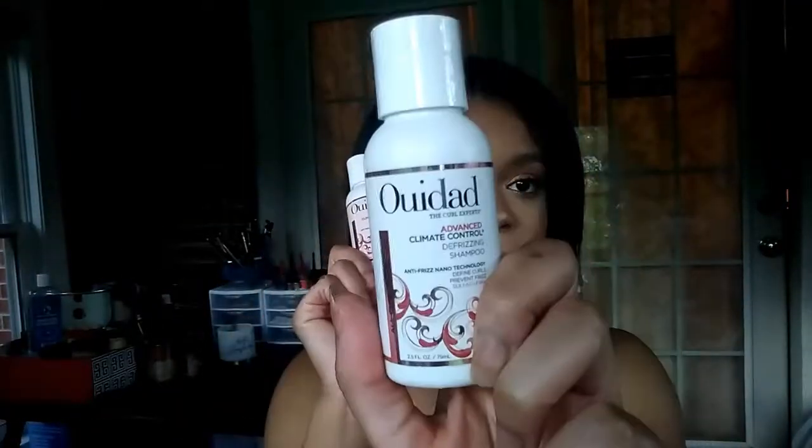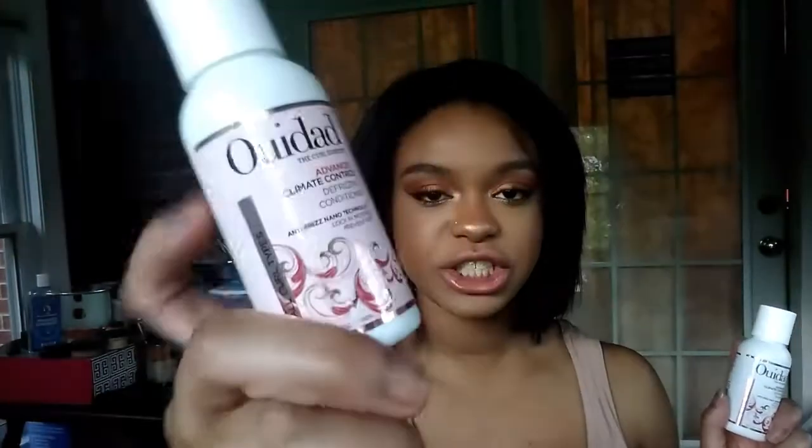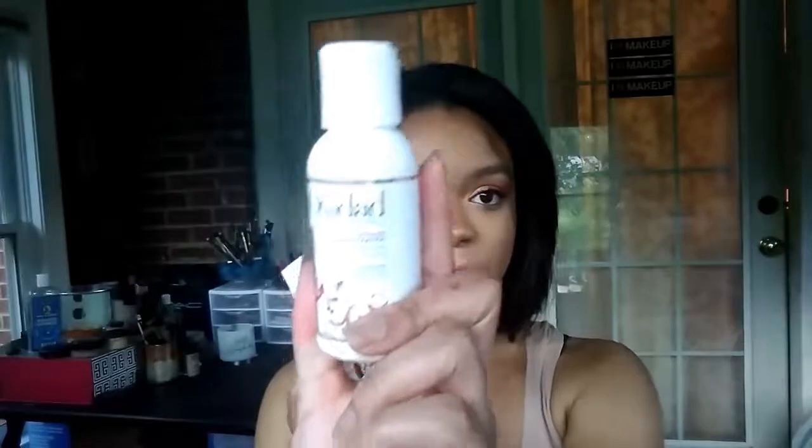They sent me two sample packets of the shampoo. Oh, no, wait, I'm so lying. Oh, I was right. It got out of the shampoo, as well as the conditioner. So this is the conditioner bottle. It's super cute. I love the color on it. And this is the shampoo bottle. I wonder what they smell like.